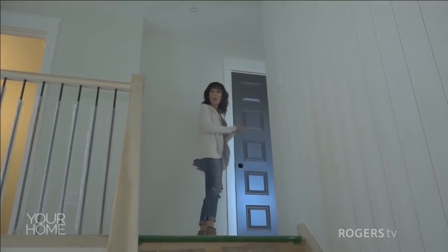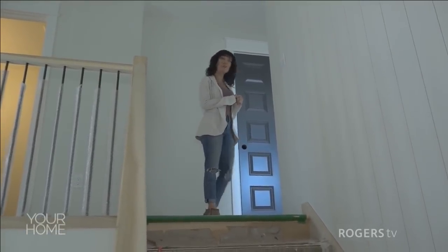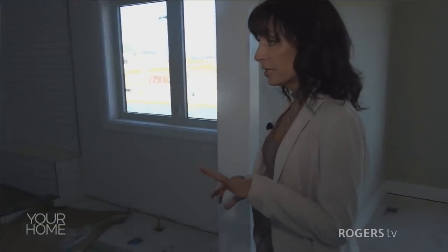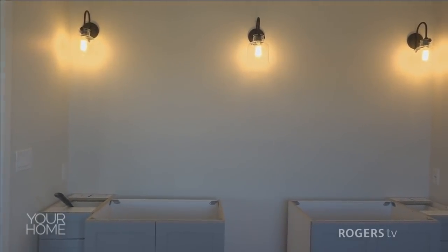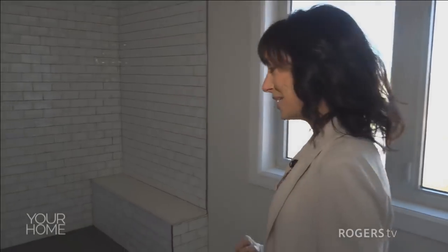So here we go, we're gonna go upstairs. The guys are currently doing the cabinetry in the ensuite, so let's go take a look. So here we are in the ensuite. The cabinetry is partially in, it's not installed completely yet. The subway tile is all done with the dark grout as well. We're just waiting on the custom shower door, which is gonna be a huge surprise, I can't wait.